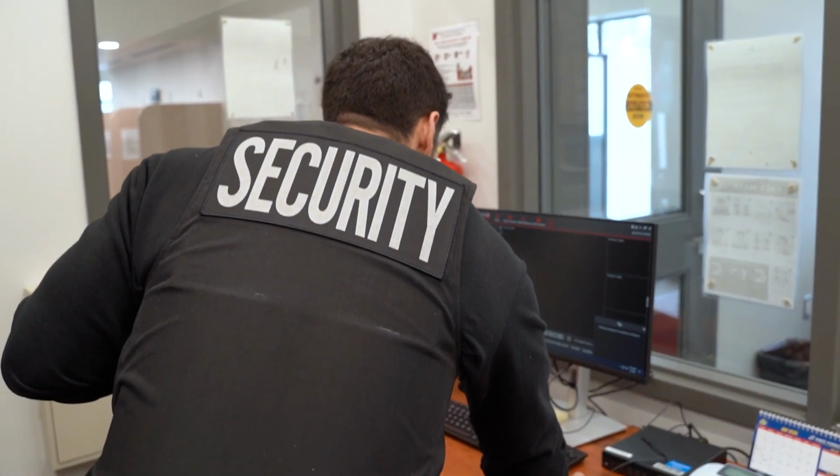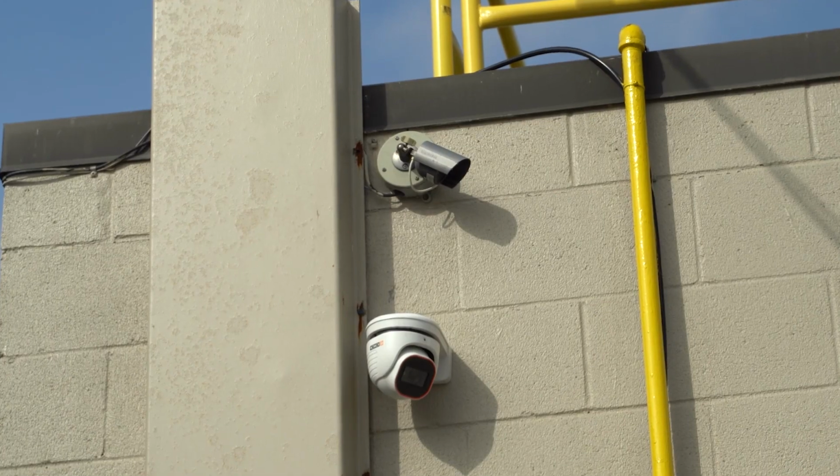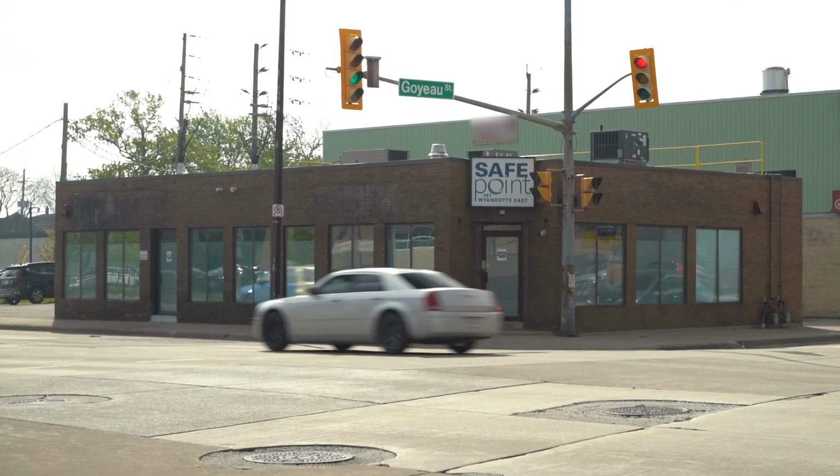If all of the consumption booths are occupied at the time of the client's arrival, they're asked to take a seat in our waiting area where they can relax and watch television until a booth is ready for them. A security guard is also stationed at the reception desk during all operating hours to ensure that the safety of clients, staff, visitors, and the surrounding area is maintained.